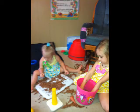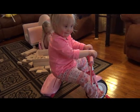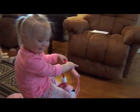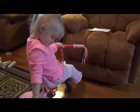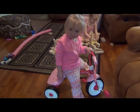Presley slid down the slide. Payton came down the slide. Presley is riding the bicycle. Yay! Riding. Yay! Presley is riding.